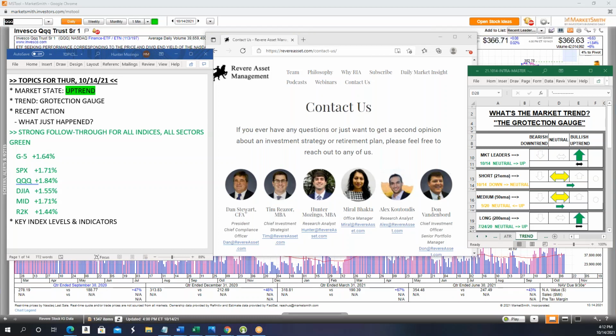And we're going to talk about what just happened first, and that is strong follow through for all indices, all sectors green. So some really nice breadth across the market, nice strength across all sectors, something we haven't been able to say a lot in 2021. So G5 up 1.64%, S&P up 1.71%, Q's up 1.84%, Dow up a little over 1.5%, mid caps up 1.71%, and Russell up a little less than 0.5%.